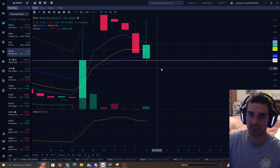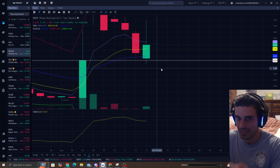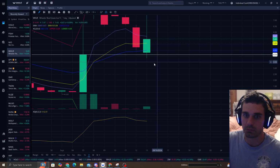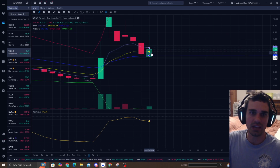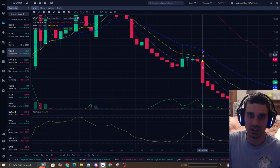Just to be safe, because you know how the algos see your stop losses and try to hit them, you could also stop out only if the body goes clearly under. Yeah, I think this thing can maybe get up here to the ATR 4. We saw that last time here.